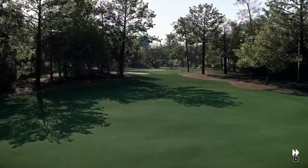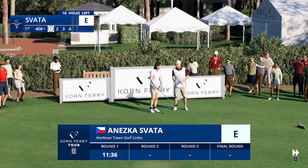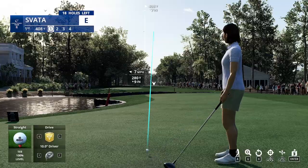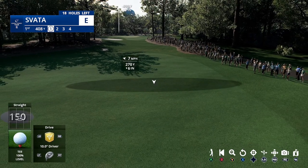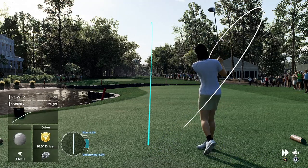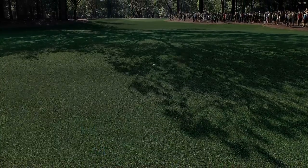So we start our day at Harbour Town, where finesse and imagination and shot-making take precedence over power. First hole, a narrow 410-yard par 4. Here we go. There's a good start, that one in the fairway here to get the tournament rolling.